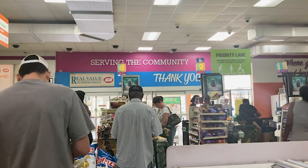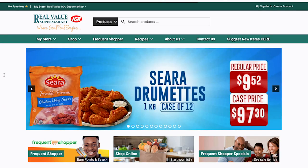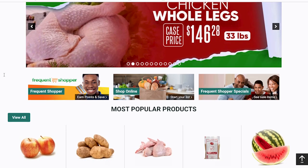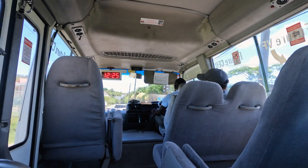At the end of your trip to IGA, you will most likely find a long line to the cash register. Many students take advantage of IGA's grocery delivery program for an additional 5 EC. You can order food online and get it delivered to your door. If you prefer to shop in person, IGA is the last stop on the Grand Anse bus route.